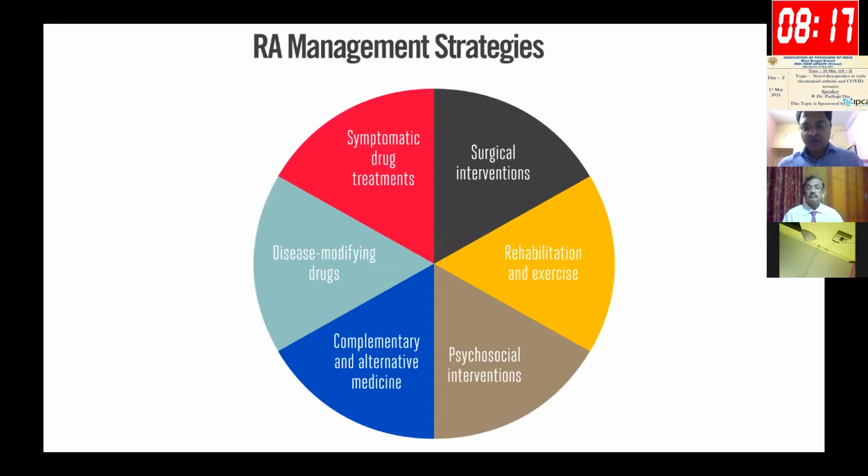Now, rheumatoid arthritis is a chronic disease that requires multidisciplinary team management, like symptom control, disease-modifying drugs, and complementary approaches like massage, physiotherapy, and rehabilitation. A lot of psychological interventions might be needed, not only for the patient but also for the family as well.